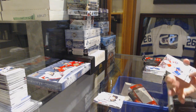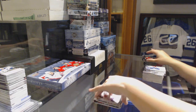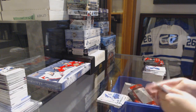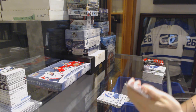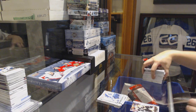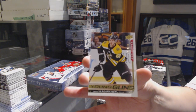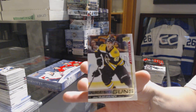Young Guns for the Montreal Canadiens, Noah Juulsen. Canvas of Connor Hellebuyck for the Winnipeg Jets. Ooh, we've got a Young Guns exclusive number 2/100, Jakub Lauko... Juho Valkonen for the Boston Bruins. Young Guns exclusives.